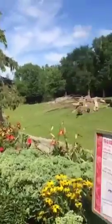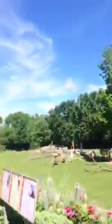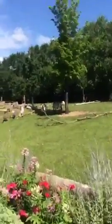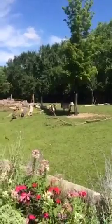Is there a zoo helper around? He's right here. Mr. Zoo Helper? What are those? Are those mules? Asian wild horses. That's what's in with the camels. And the white-lipped deer are way down there, straight across there. See it? Oh, yeah, and it's sitting down. That's the white-lipped deer.